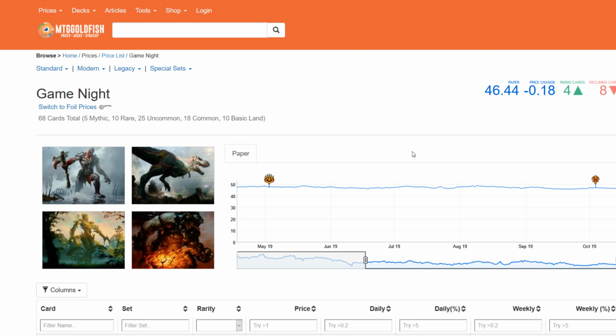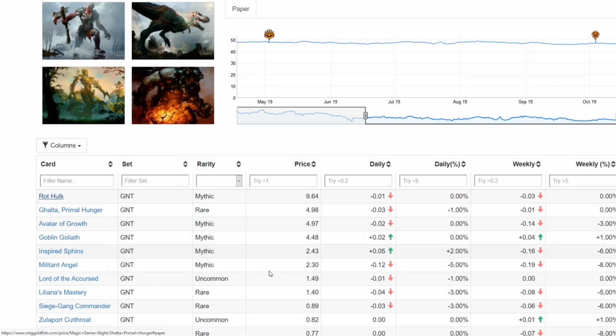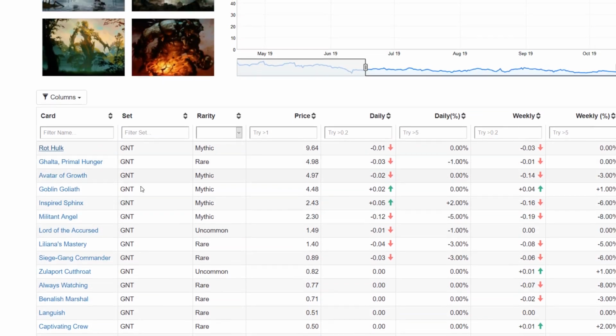And I'm expecting these card prices to go down, though, even more because of the reprints in Game Night 2019, having reprints from both Ghalta, Primal Hunger, which is currently the second most worth card, as well as a reprint of Liliana's Mastery, which is one of the more expensive cards as well. So we should see those continuing going down.